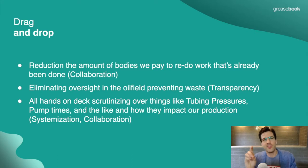So with the single drag and drop of a file, you'll be able to, one, reduce the amount of bodies we pay to redo work that's already been done. Again, first pillar, profitable production, collaboration. Two, we would eliminate oversight in the oil field, which prevents waste, transparency. And finally, we'll have all hands on deck scrutinizing things like tubing pressures and pump times and how they are affecting our production, which is systemization, because systemization is the engine pushing updates to our offices, and it's collaboration.